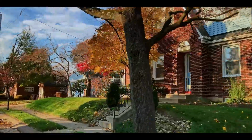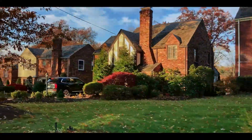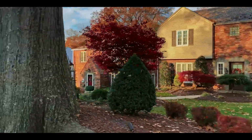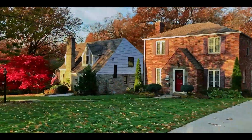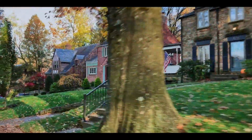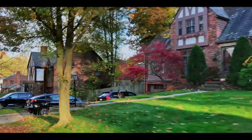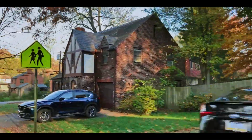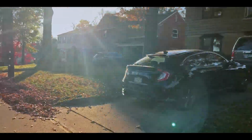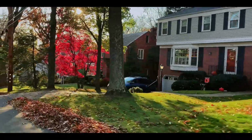In the last year, there were 87 properties sold in Sunset Hills at a median price of $295,000. These homes spent an average of 15 days on the market and sold at an average of 102% of the asking price. Sunset Hills is a great neighborhood for first-time homebuyers. All of the charm, character, and convenience of Mount Lebanon living is available in Sunset Hills at a reasonable price tag.